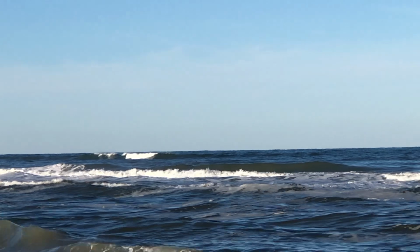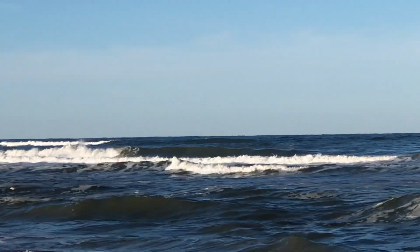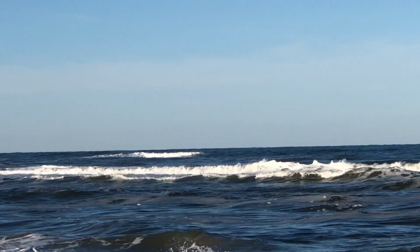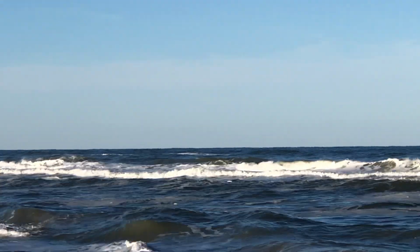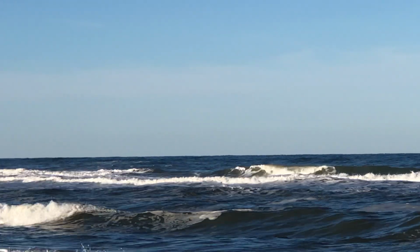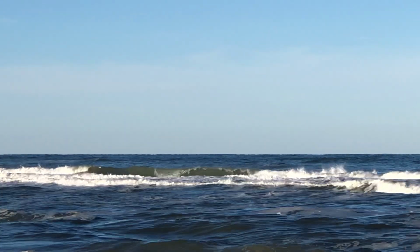Here we go. A little swell coming in here. There we go. See those rights? They're not too big. But occasionally a larger swell will go in and pull out a sick barrel. Let's see if, yeah, I see a larger swell coming in. Hopefully we can get a nice little barrel for you guys before we end our wave report for today.